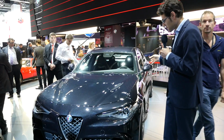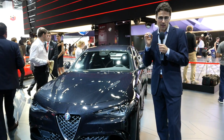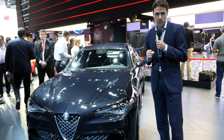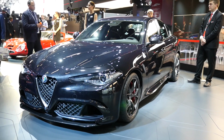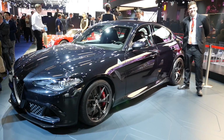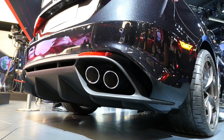Here on the outside, starting with this one, this is the Quadrifoglio Verde version. It's the sports version of Alfa Romeo. So we got huge air intakes and a very low carbon fiber bumper, as well as 19-inch alloys at the side, and also at the rear a very big diffuser.